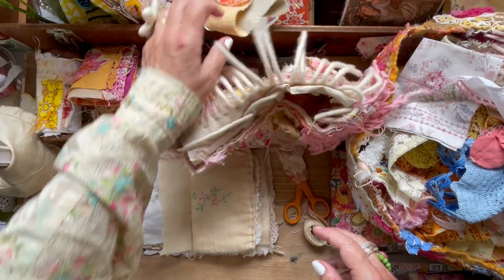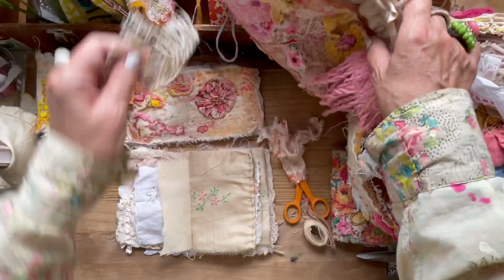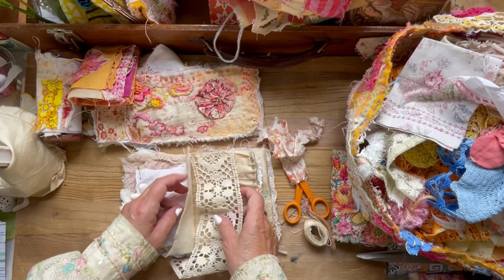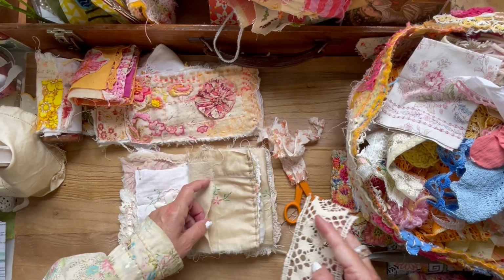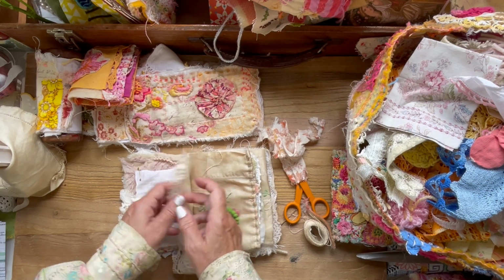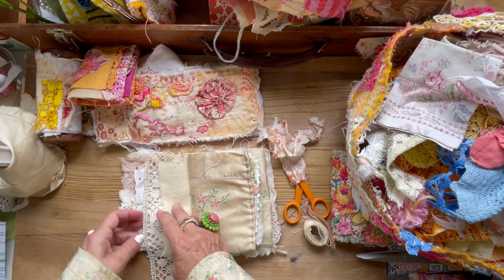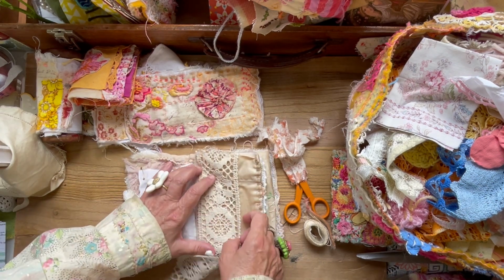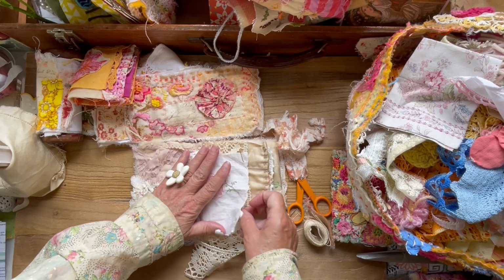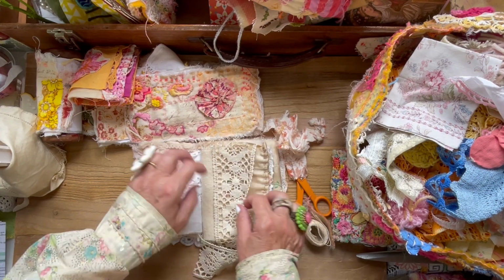I've got plenty of little bits of blanket. And I've got, oh, maybe. So I love that, but maybe we make this like a little bit more mysterious to open. Needs to come out a bit more. So like a lace page.